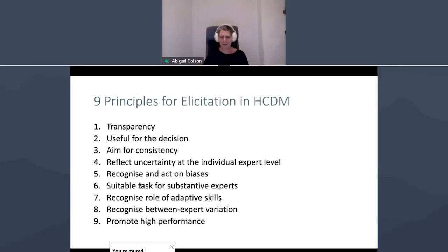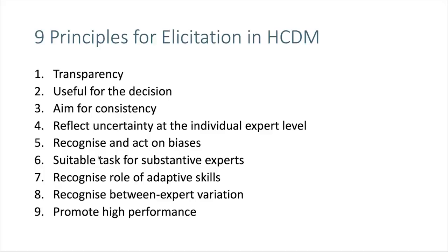Next slide. So there are 9 principles for elicitation in healthcare decision making that we identified. They were based off of the reviews of the applied studies, the identified constraints, and also taking into account Roger Cooke's requirements for the principles of rational consensus, which is also something that should be the foundation of an elicitation exercise.